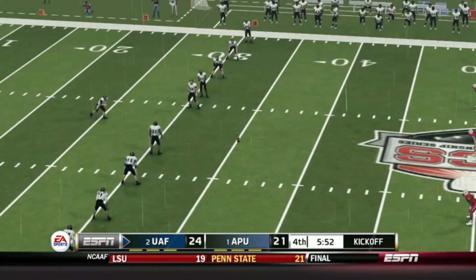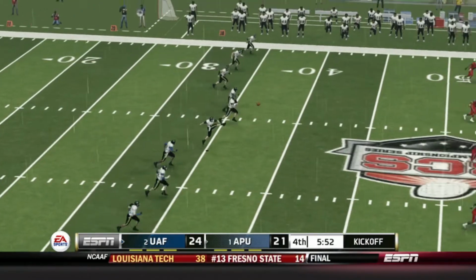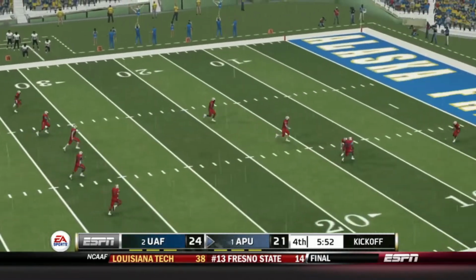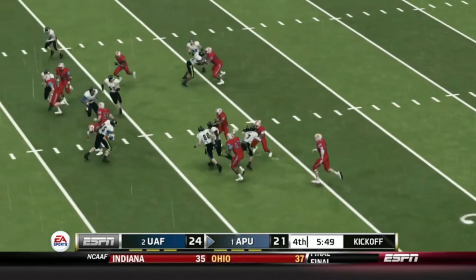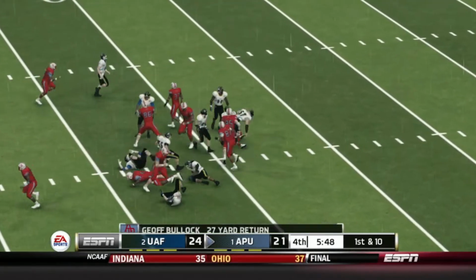Looks like they're ready for the kick. He'll return it from the 3. And he's tackled at the 30-yard line.